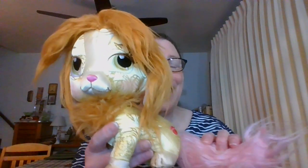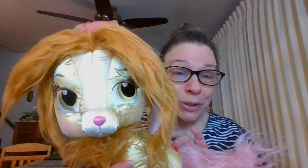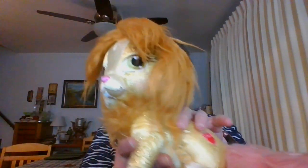Now I'm going to start with one of the newer pieces I have, which is from 2013, but a lot of the pieces I have go back to the 80s and 70s. So there's some really fun vintage pieces here, but this gal is from 2013. She is a Disney Palace plush and she is Belle from Beauty and the Beast.